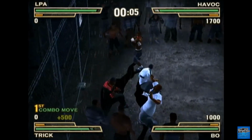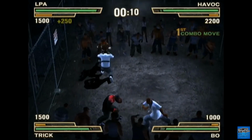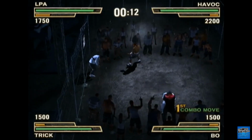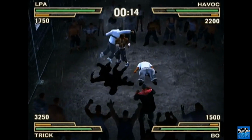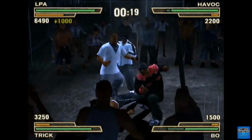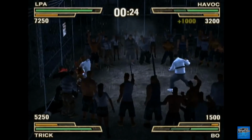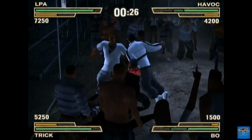I used to have it back in the day on the PS2. Today I have it on the GameCube because, funnily enough, it's the cheapest way to get this game, so I had to pick this up for GameCube. I've got the original on GameCube too, and I was a bit flip-floppy: do I like the original more or this one? But I think Fight for New York steps it up a little bit more than the original.